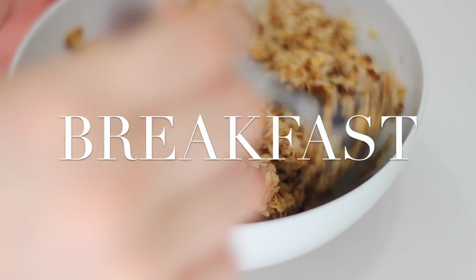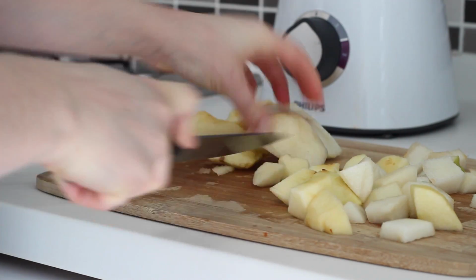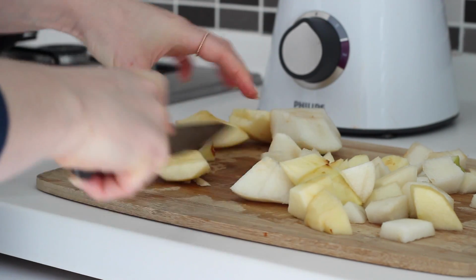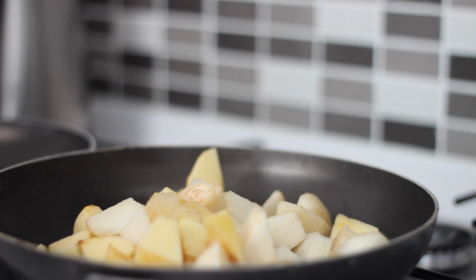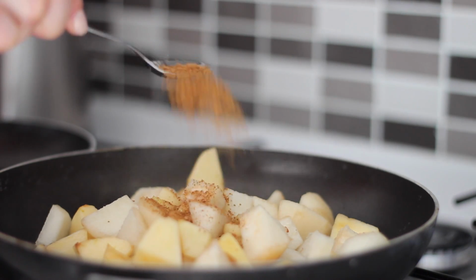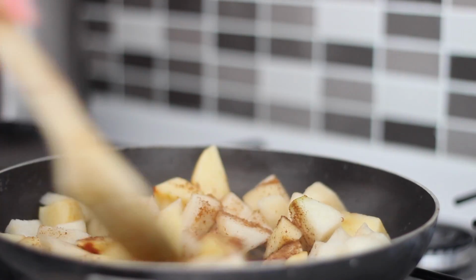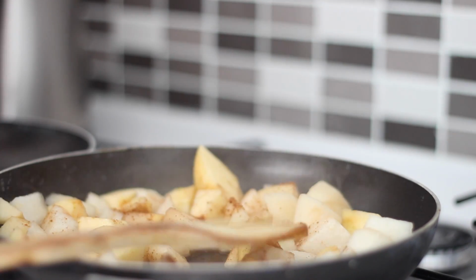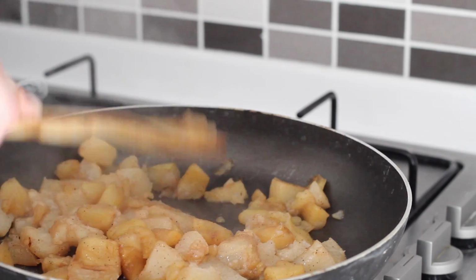And then for breakfast this day I made a pear and apple crumble to use up some of my fruit. I just peeled one pear and then one apple and chopped them up into smaller pieces. And then in a pan I just popped in some boiling water. I then added in my fruit and sprinkled over a teaspoon of coconut sugar, some cinnamon, and about half a teaspoon to sweeten it all. I made sure that everything was well coated and then I covered it up and left it to cook for around 10 minutes until it had gone slightly mushy.